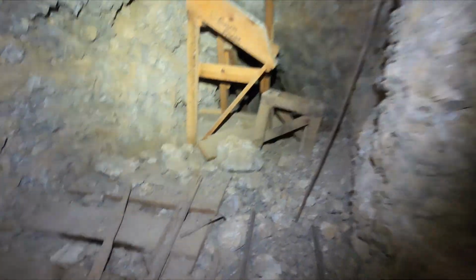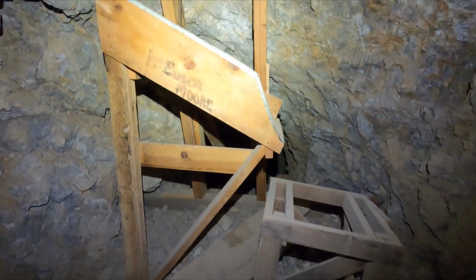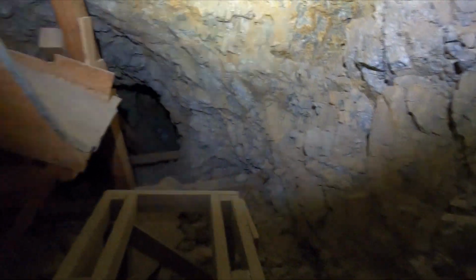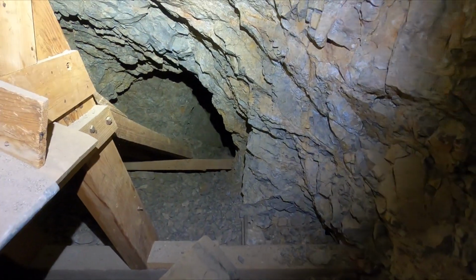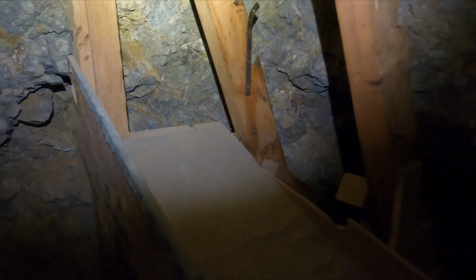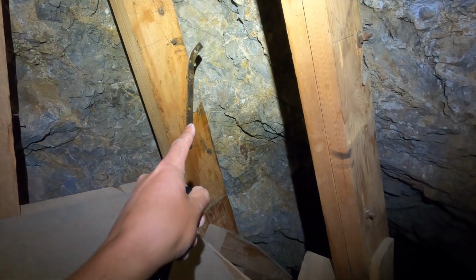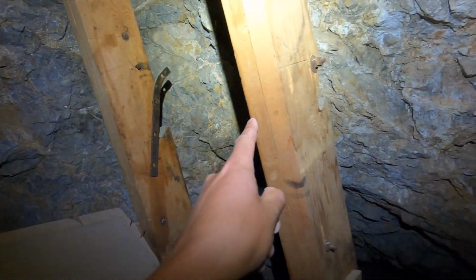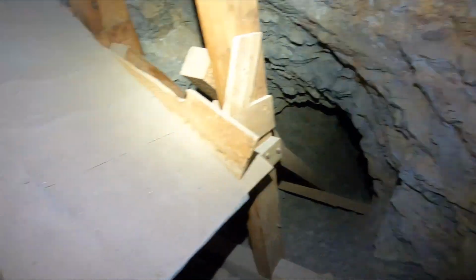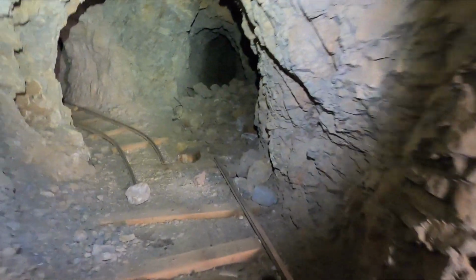So looking over here, looks like a chute, and this probably used to be a classifier. And then looking down that way, that probably keeps going, but yeah, look at that. It almost looks like there used to be a skip car, because you could see that's where the locking mechanism is on both sides. So the skip car probably would have went down there. Let's see what we could find down this way.